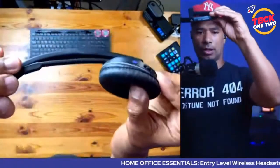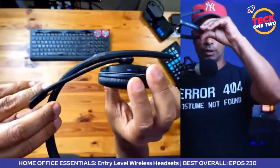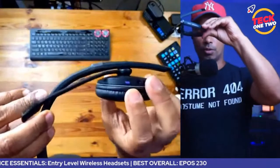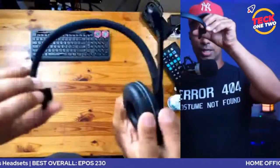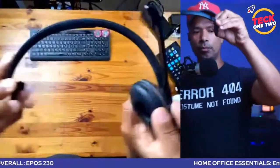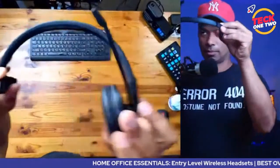The other reason is, again, comfort. What is this like from a comfort standpoint? Look at that earpiece. You can move it up and down. The headband is adjustable. So it flexes. So again, if you have a big noggin, Dave Kelly, I'm thinking of you, it does that.